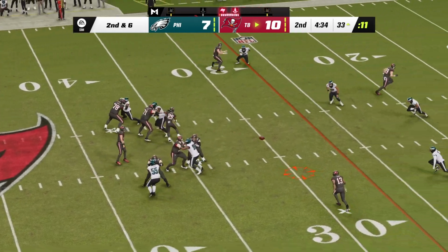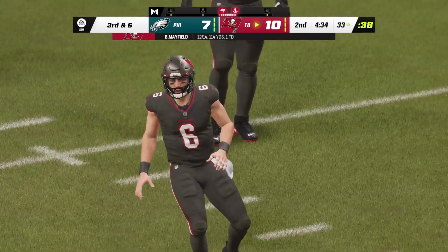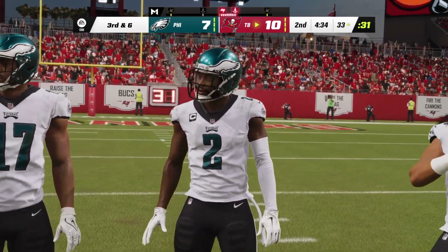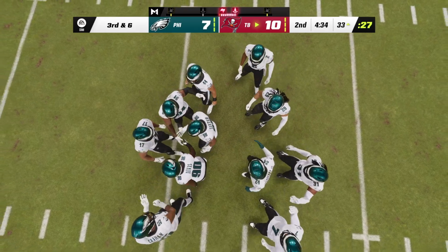Throwing again on 2nd down. Mayfield, and his throw's going to be incomplete. I see the surprise in your face there, partner. That is a rare incompletion from him. He's been on point this entire game. He has percentage completion-wise way up, not that time.